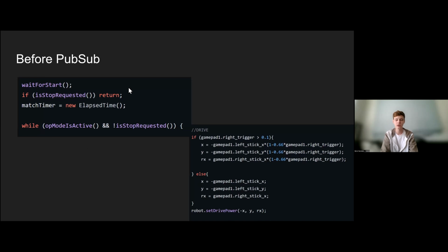So the code on this slide is almost universally used in FTC, and there's nothing wrong with it because it works. And I'm going to assume that most FTC teams here can relate to this code. Basically, you have a while loop, and inside of that while loop, you run all of your logic. Problem with it is that it's not very easy to modify or test specific parts.